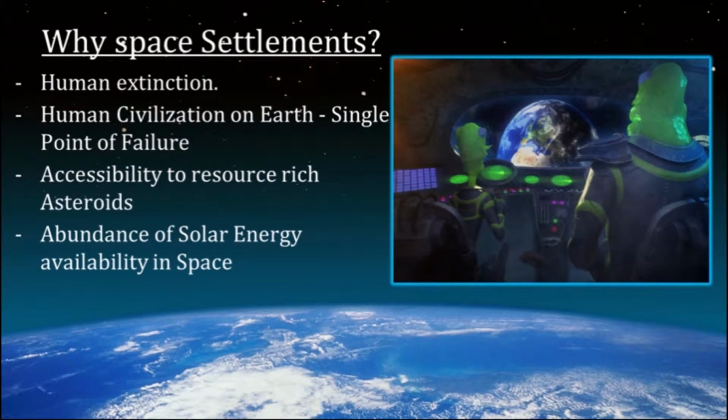Why do we need space settlements? More than 90% of all species that arose since life began on Earth are now extinct. Single point of failure is undesirable in any system, be it a business practice, software program, or other industrial system. Then why is it desirable for civilization on Earth? Another point is, in space we have accessibility to resource-rich asteroids. Also, there is an abundance of solar energy availability in space.